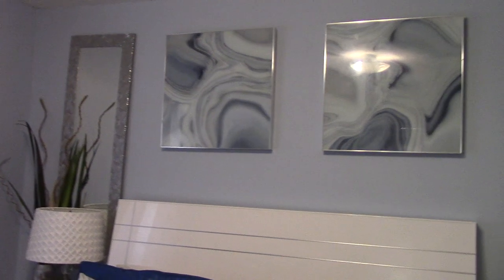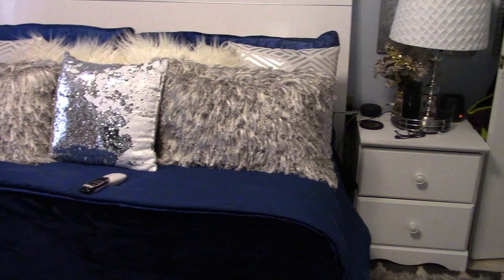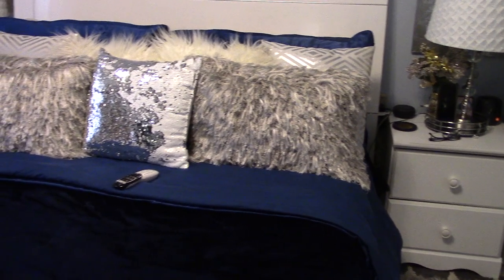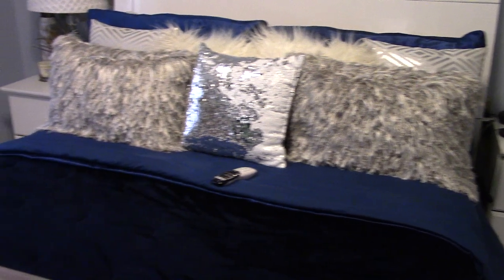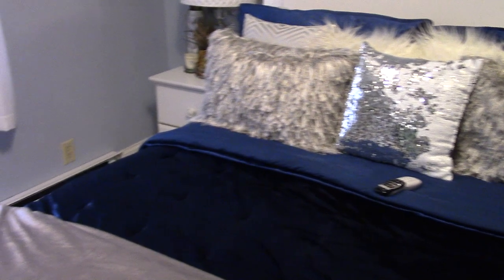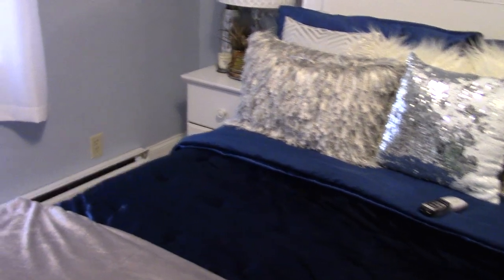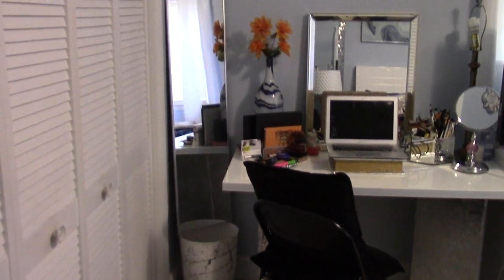I am planning on getting a king size bed, but that will come later. And then I went with this blue bedspread, which is absolutely gorgeous. It's really good quality. I purchased that from Walmart. It really keeps me nice and warm because I love covers at night, and it helps me to sleep better. And the quality on this comforter is really nice. It was $59.99, so it was $60. And it was a wonderful purchase. I'm not sad that I made that purchase.